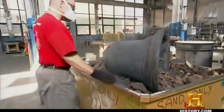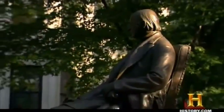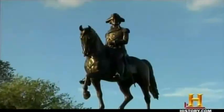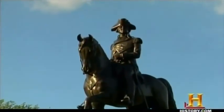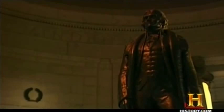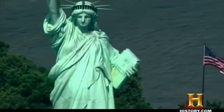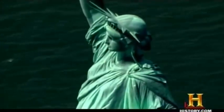Verdun also uses bronze to make statues. For centuries, artists have valued bronze for its beauty and durability. Some statues are cast using a process similar to the one used to make bells. But other statues, including America's most revered of all, the Statue of Liberty, are made with pure copper. It looks like it could be a solid piece of copper, but it's not.